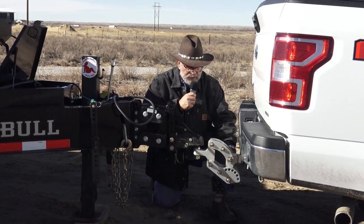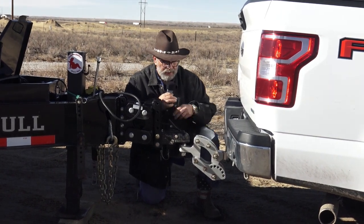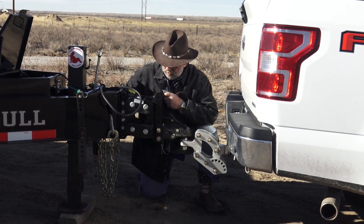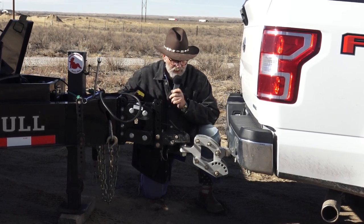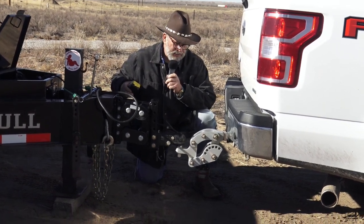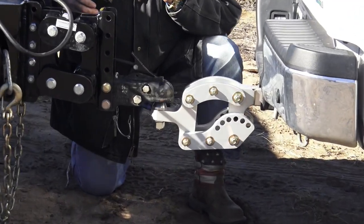Okay, you can see the pin on that one side. I'm sliding that pin out, and now with the trailer attached, I should be able to move it up and down. Look at that. Watch that thing move. Look at that. Isn't that the coolest thing? I can adjust that up and down till I get the height I want. Then I'll put the pin back in.